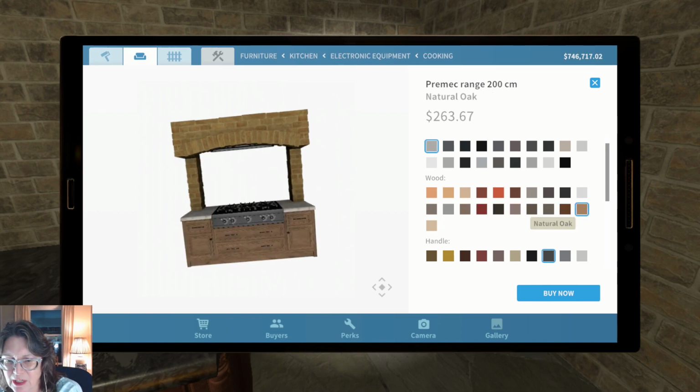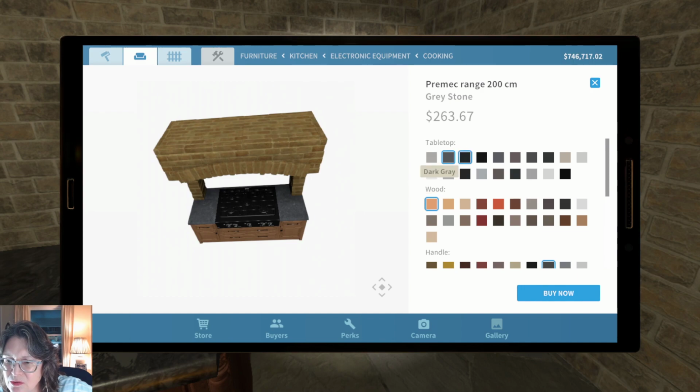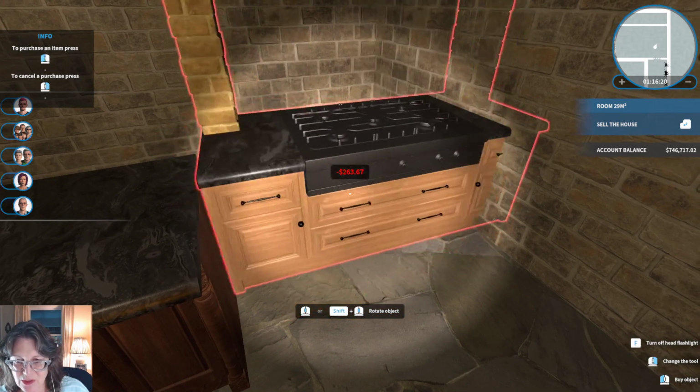So I think for now I need to go with the... that's kind of cool too. Let's just go with the cedar, keep it simple. Now the tabletop, gray stone, that's too smooth. Well, I'm gonna run into this problem all over the place. So I think I'm gonna stick with the black marble. Is that the same one? Yeah, it's a little fancy, but I'm not really sure what else to do.